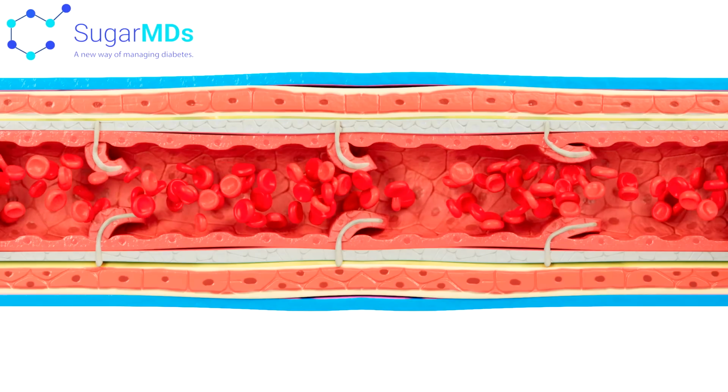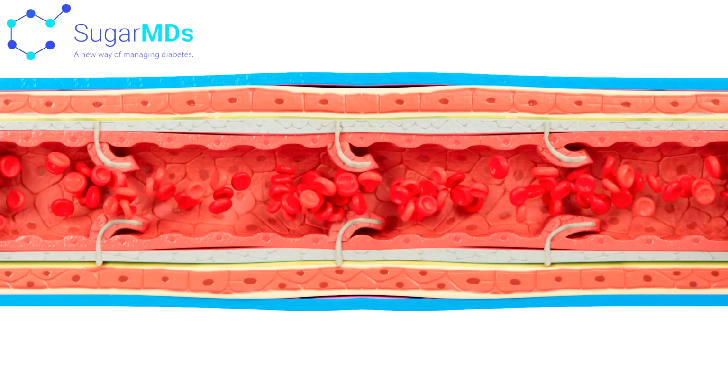So, what is the deal then with K1, right? We're talking about K2. What's wrong with K1? Well, K1 is also good for regulating clotting, but K2 is really the champion when it comes to managing calcium for bone and heart health, because it will prevent that calcium from going to your arteries.